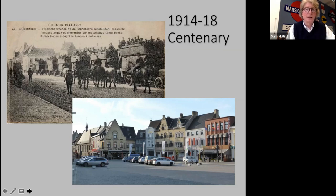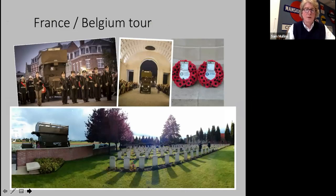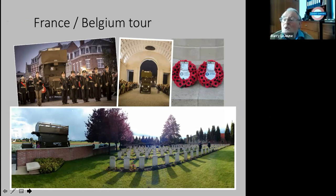This one I particularly like in Poperinge, where you've got a First World War postcard with the buses all lined up, and there's the same view on the photograph just down below, and the Café de la Poste can just be seen in the background. So we took the bus to the Ypres ceremony. I think you and Dave might have been on the top deck of the bus that day. Quite likely, it was one of the most moving moments of my life, going through the Menin Gate.